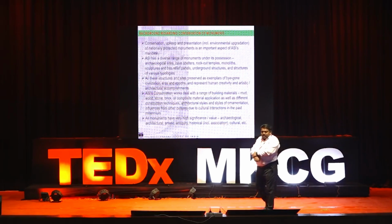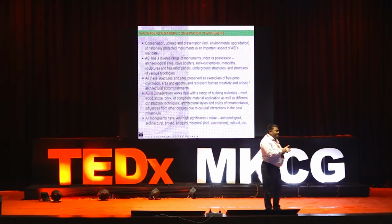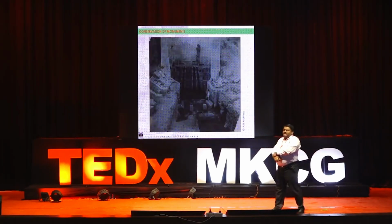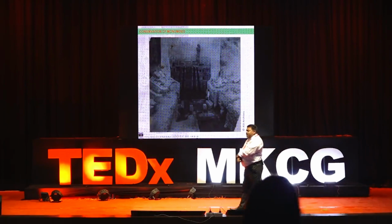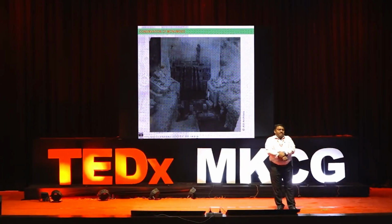The Archaeological Survey of India looks after structures made of brick, mud, and stones of various kinds. One historical conservation work the Archaeological Survey of India has done is in Gujarat, Rani Ki Vav, which is now a World Heritage Monument under the aegis of the Archaeological Survey of India.